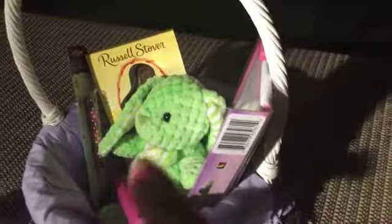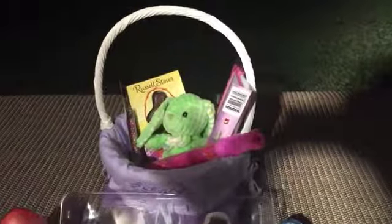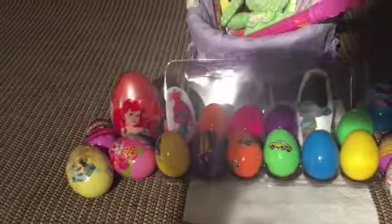Everything except for the chocolate bunny and the rabbit came from the Dollar Tree. The rabbit came from Walgreens, and the chocolate bunny came from Kroger. So this basket actually has her name on it, you can see. My sister got that for her very first Easter, so we use it every year as a tradition.